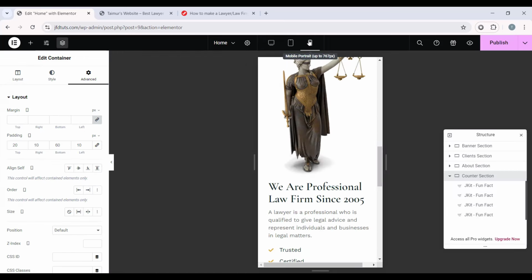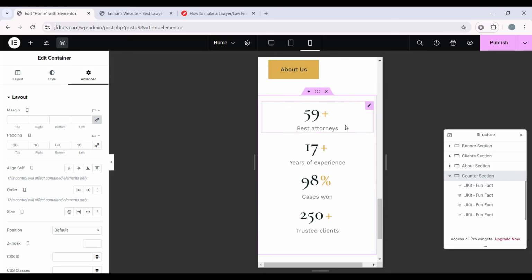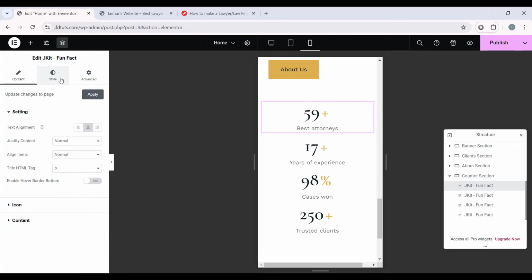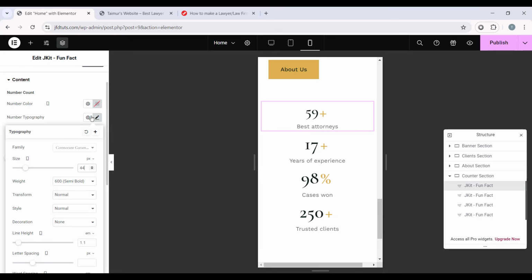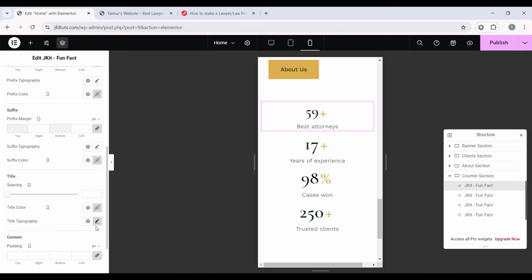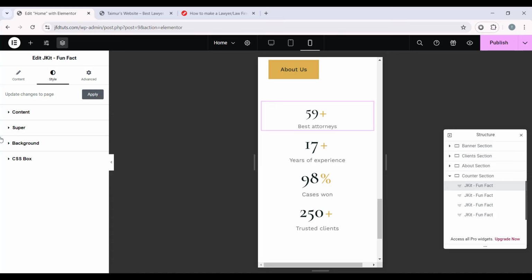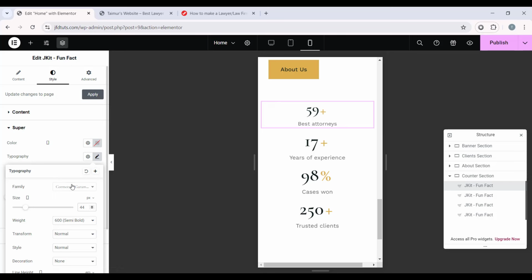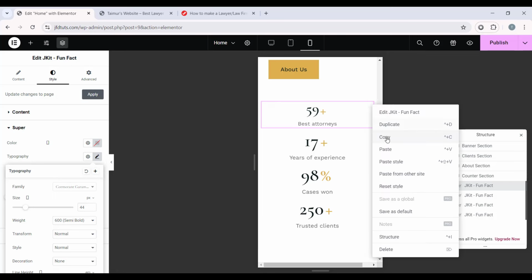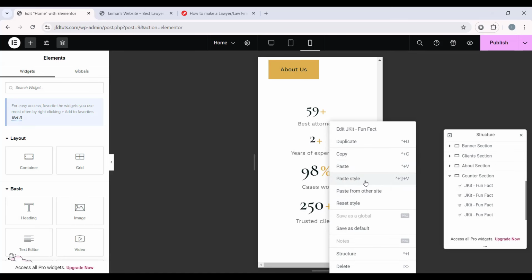Now let's go to the mobile, and it will be automatically aligned like this, but in the mobile mode we can change this text size, which is looking big for the mobile. Now let's go to the style, and on the number typography we can make it 44. And then let's go to the title typography, and we can just make it 16 pixel. And of course the super, we can make it a little bit smaller to like 44 pixel is good. Now let's copy this item and paste the style on the other ones.